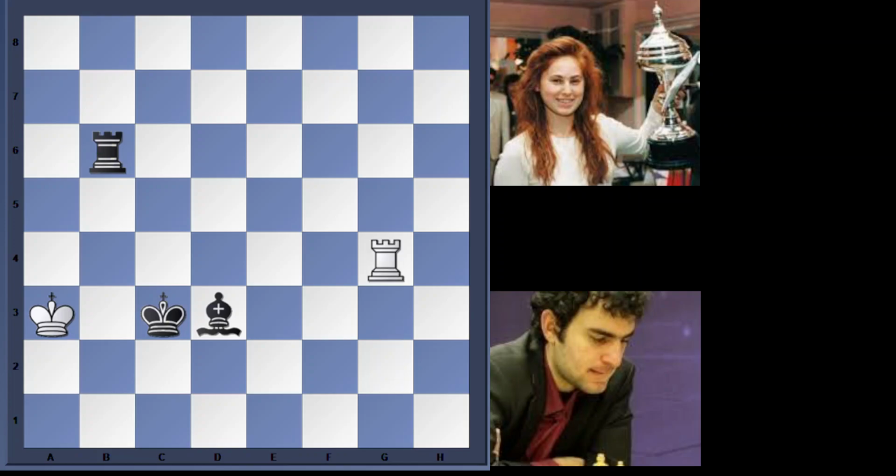See, another mate threat there. But just to give you the idea, Judit is trying to find the best continuation, putting all her energy into it. And of course, Dominguez would love to find some situation where he could keep checking, a stalemate, anything to get him out of the situation. Again, another mating attempt.